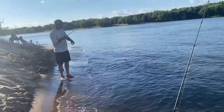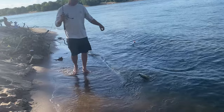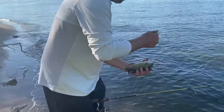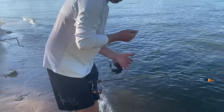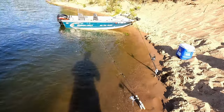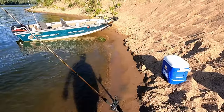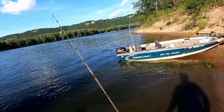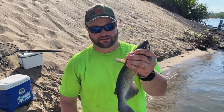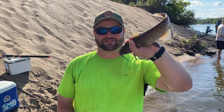What do you got? I was thinking it was bigger with the gilly rod. Oh, it got hooked bad. Gotcha. That's so smallie. A little small, yo. Oh, just choked it too. Right, oh, come on, scream it off. All right, got a little dinner for tonight, a little channel cat.